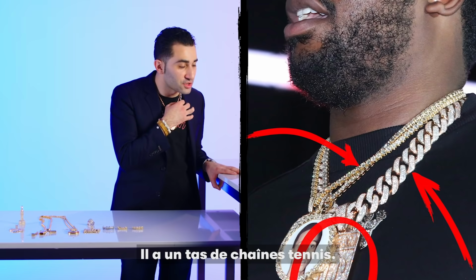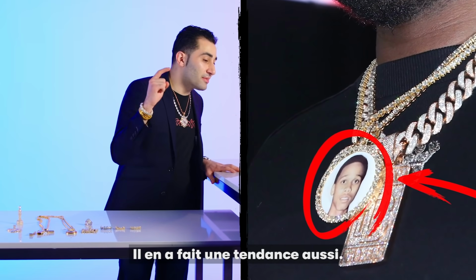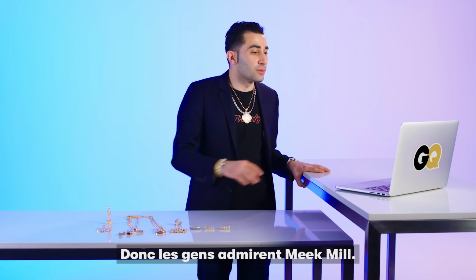He's got a bunch of tennis chains. That's where the money is. That's what the big boys have. And then, of course, you've got the picture frame pendant. He made that a trend as well. Lost loved ones, family members. Some people are doing their animals that they've lost. Very big trendsetter, so people are looking up to Meek Mill.